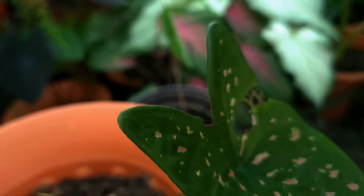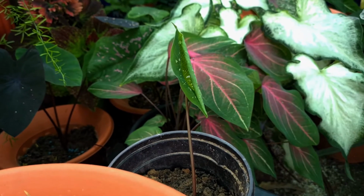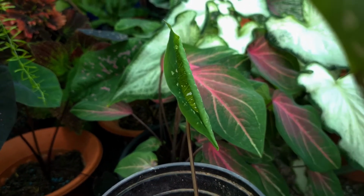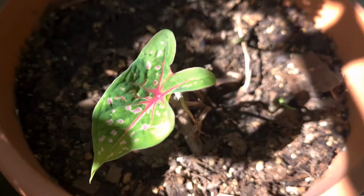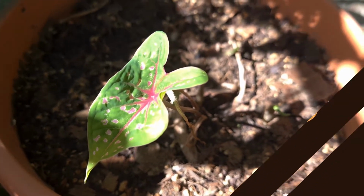but there are now dwarf varieties that have been cultivated. So if you have one of those, it's not that your plants are not producing big leaves as you would want them to. It's probably one of those dwarf types that has been cultivated.